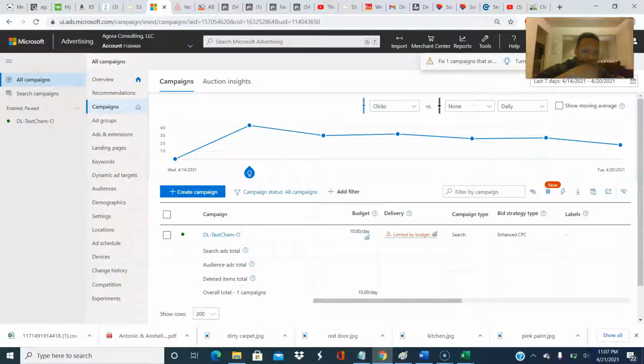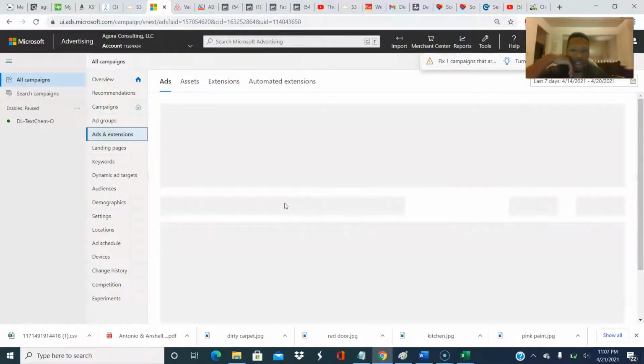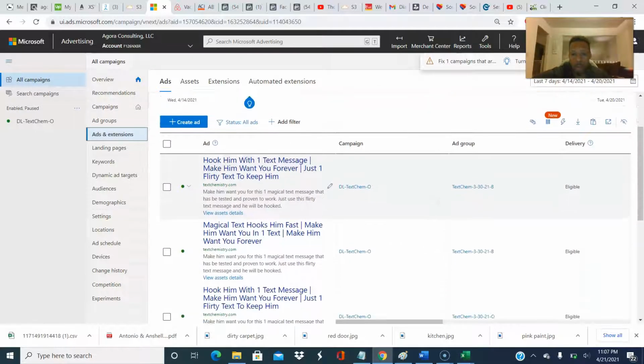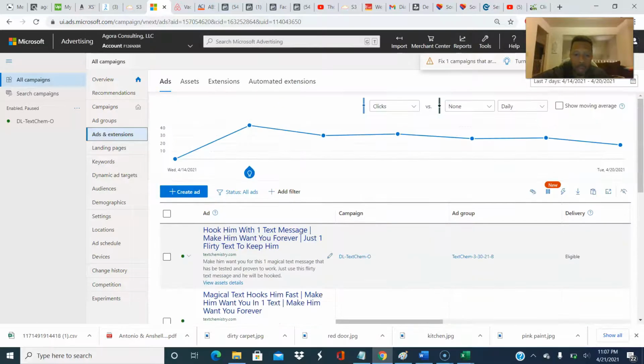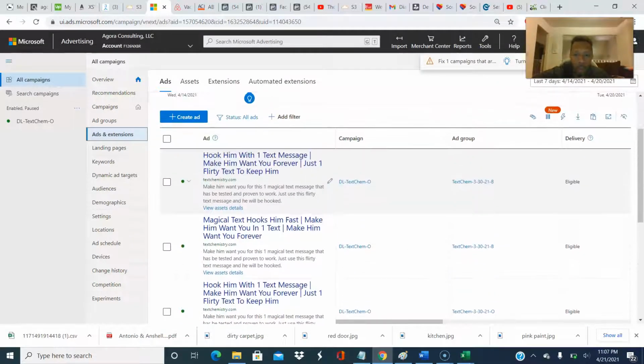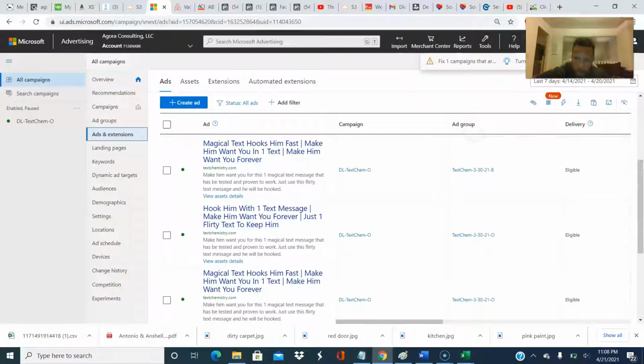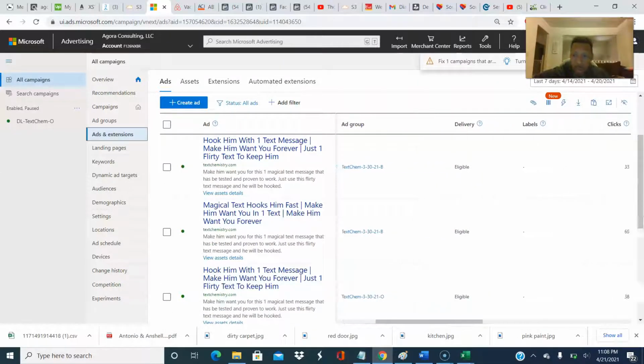Nonetheless, I want to check ads and extensions because I want to show you how these keywords are being tracked. So I have my different campaigns. In this case, I just got one campaign, and that is called DL Text O, and O stands for the type of network that we're using. Remember, you could use Bing only, and you could use partnerships and some of the other networks to target. Then you got the ad groups up here, and you'll see why I'm showing you this stuff in a little bit.